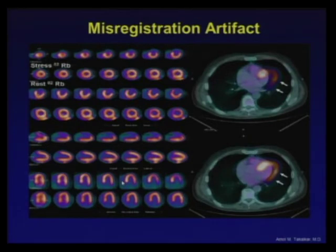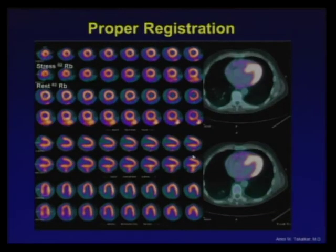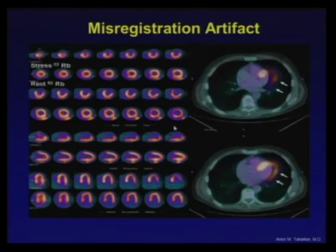Similar to motion artifact on SPECT, on PET you have to look for misregistration. You can see that there is a defect here, which is because of this misregistration between the CT and the PET image. If you fix it, the defect is gone. So you need to take a look at the registration and make sure that what you're seeing is registered appropriately, otherwise you have false defects.